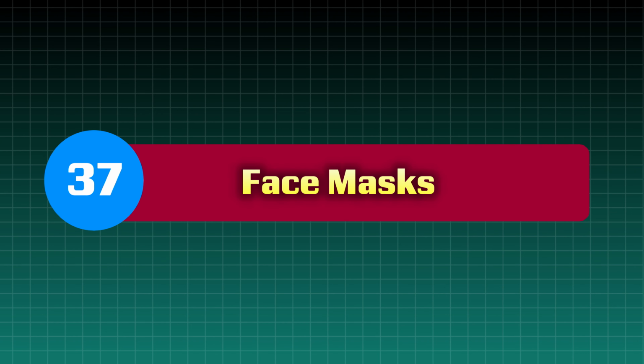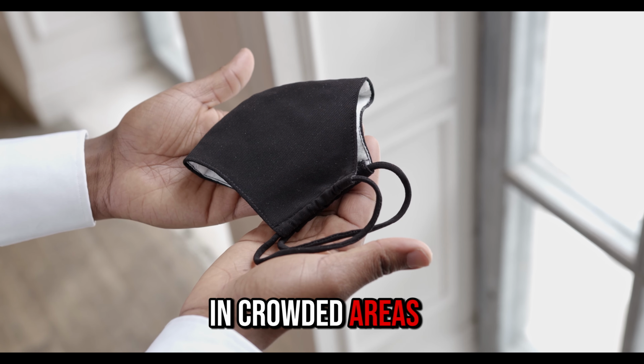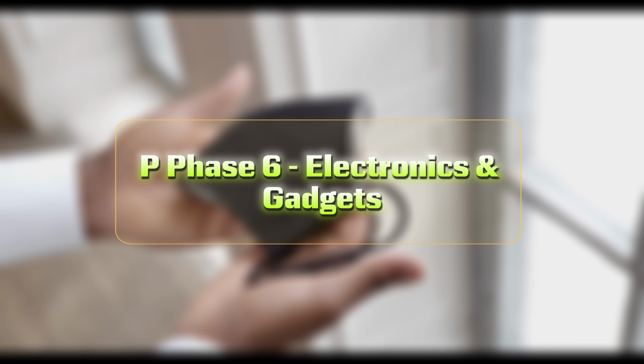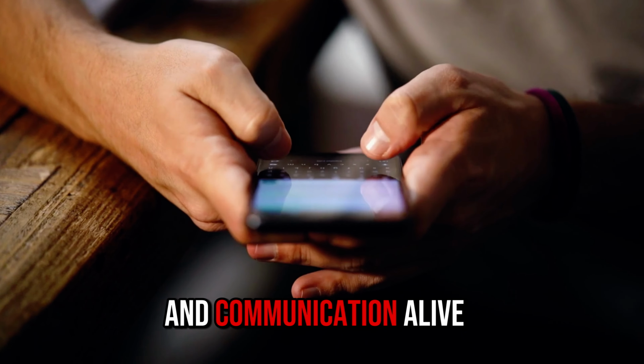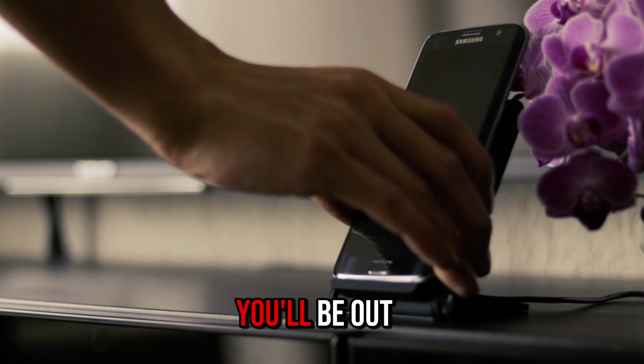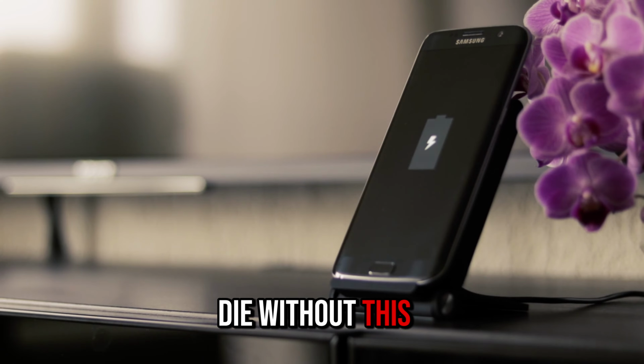37. Face masks, to protect against dust and viruses in crowded areas. Phase 6. Electronics and gadgets. Keep your permits and communication alive. 38. 20,000 milliampere hours. Power bank, you'll be out of the hotel for 10 to 12 hours. Your phone will die without this.